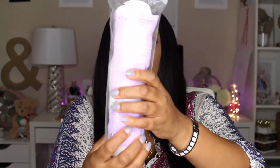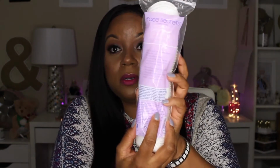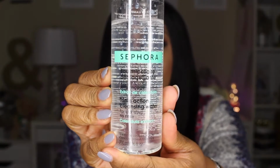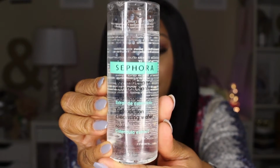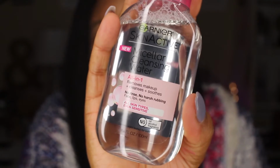I like to use these little face rounds. It's a cotton round. I like to use these when I use my micellar water. So we're gonna get a couple of these out, and we're gonna test out a couple of the micellar waters. This one is one by Sephora. Okay, that's the Sephora brand. And then we're gonna try out my little Garnier one that I received in my BeautyCon box. Before I can do anything, I have to take off my lashes.